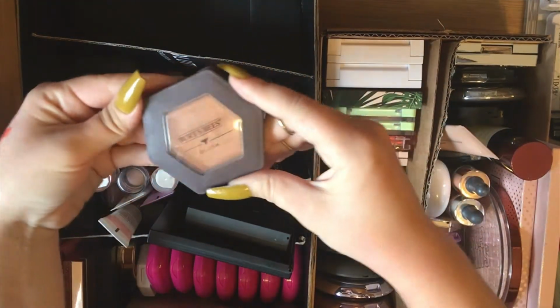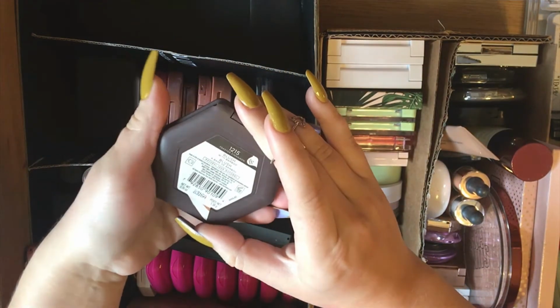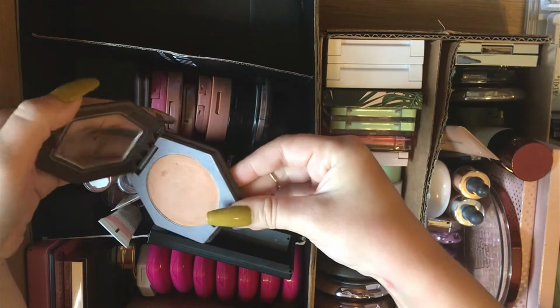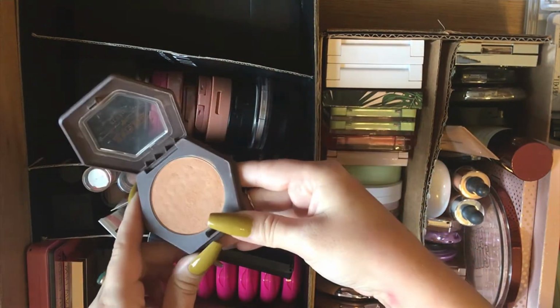So this is another goodie. This is Burt's Bees blush in the shade Toasted Cinnamon. It's just a good nude. I'm not getting rid of this guy. He's staying. I love it.